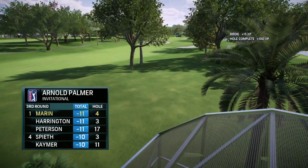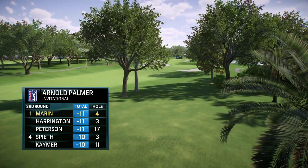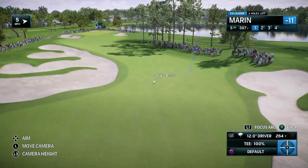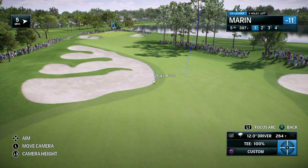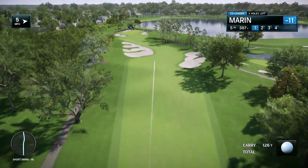Frank, tie atop the leaderboard now. I think it's certainly starting to get everybody captivated. That was a nice birdie. He should be feeling good after that birdie. Obviously knows that the game is now in good shape. Let's see if he can add to that.